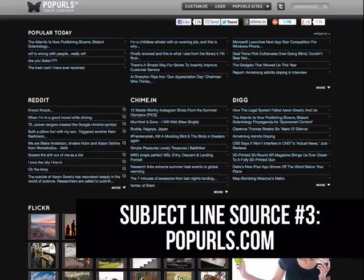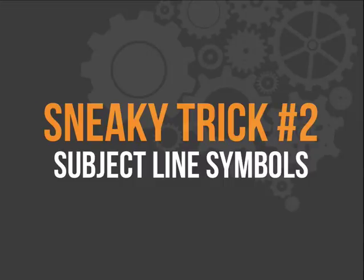So I know we spent a lot of time on subject lines because it's very, very, very important. So we'll move on now to sneaky trick number two, still on subject lines, but talking about using symbols in your subject line. And Rich, I know you've done a lot of research and testing on this, so I'll let you take this one.